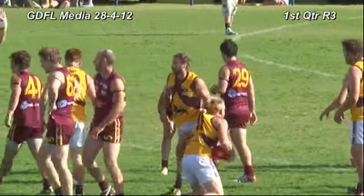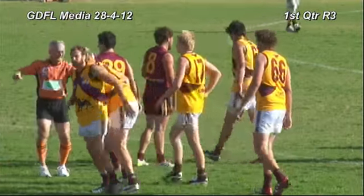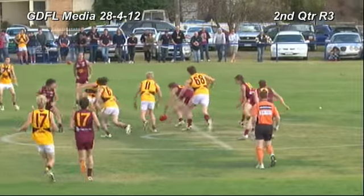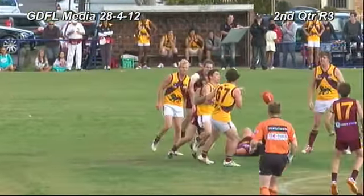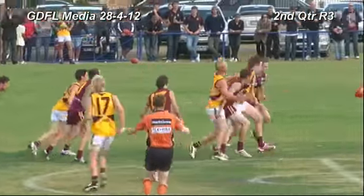Well, there's the siren. It is quarter time in our GDFL match of the day. Fisher and Bolton. Bolton will get the tap that time, go straight to ground. Bolton does his own roving. Great tackle by Jesse Mawson, broken by the Belmont player. Ball goes back to ground.